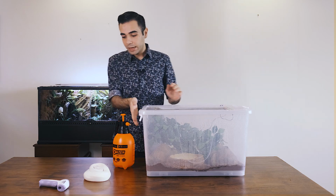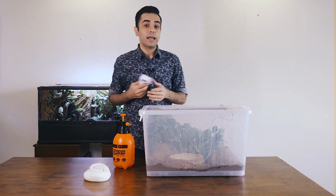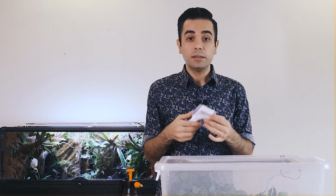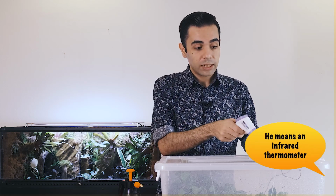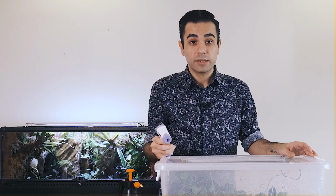So that being said, you could also have a heat gun, so that you can go through different sides of your tank just to see what the temperature is on that side. And we're basically done with setting up this simple and very good enclosure.